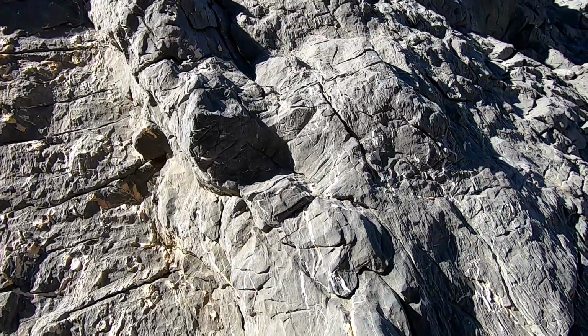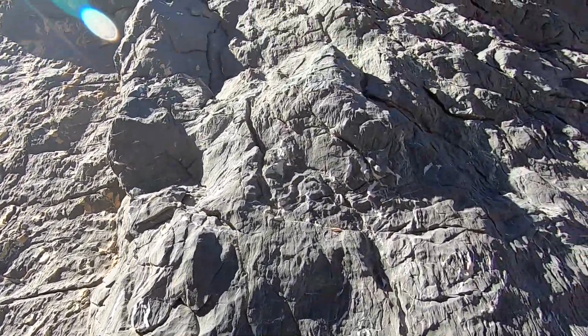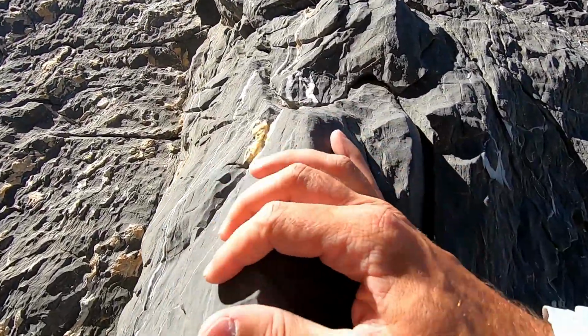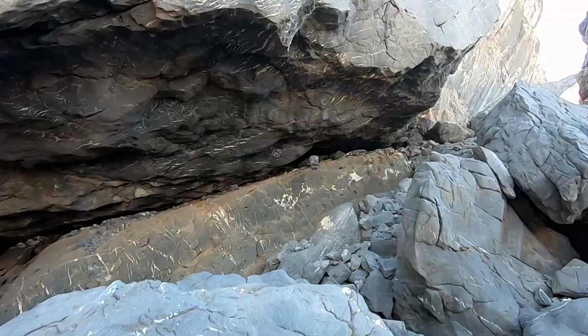I'd like to show you those rocks. They're very, very cool. If you look at them, they look very smooth, but if you touch them, they're really, really grippy. It's very nice when you have to climb on them.